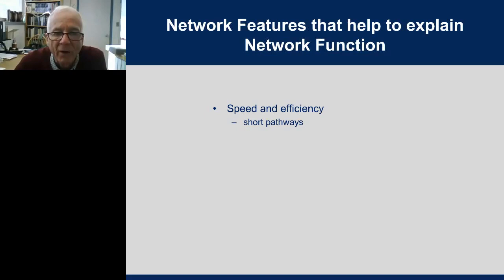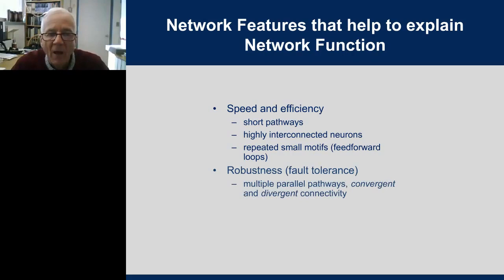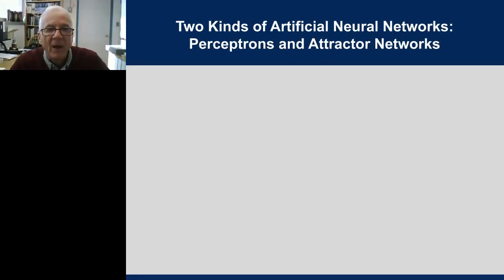Now, theorists have analyzed the properties of artificial neural networks to try to understand how the brain can function. Two types of theoretical artificial neural networks have been studied extensively.